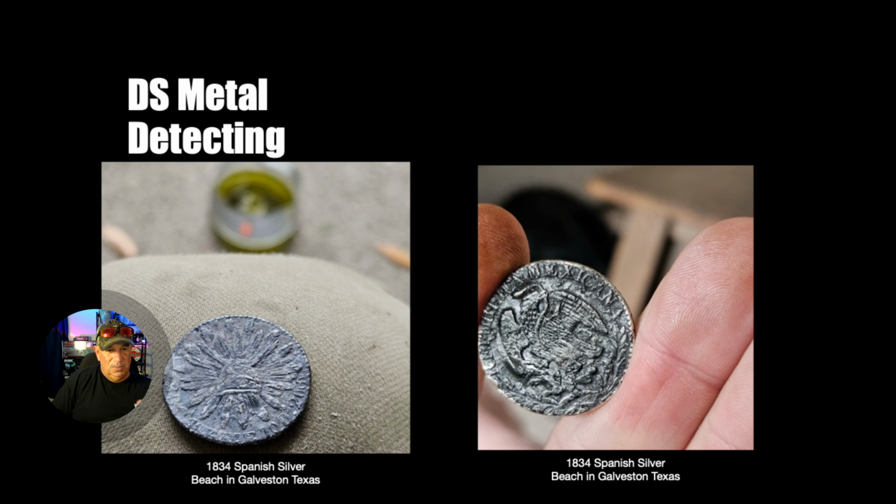Our next find was submitted by DS Metal Detecting, and this 1834 Spanish silver. And this coin was actually found in Galveston, Texas, actually on the beach. And so again, super fine by DS Metal Detecting. I love the design of this coin. I love the sun's rays, and then you've got the symbol for Mexico on the back with the eagle and the serpent in its mouth. So again, beautiful design on this coin. Congratulations to DS Metal Detecting for finding this on the beach.